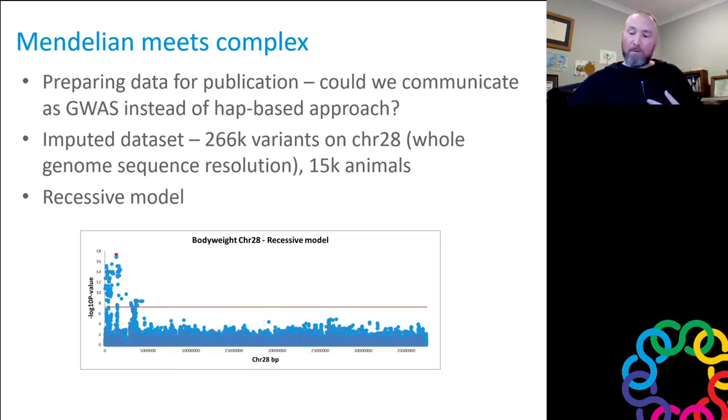And so this is where the story changes a little bit. As I'm sure many people on this call have experienced, when you come to writing up a piece of work, you wonder about the best way to communicate it so that the reader is going to understand. Right at about this time, we had just generated our first imputed whole genome sequence data set, where we impute sequence resolution data onto SNP chips.